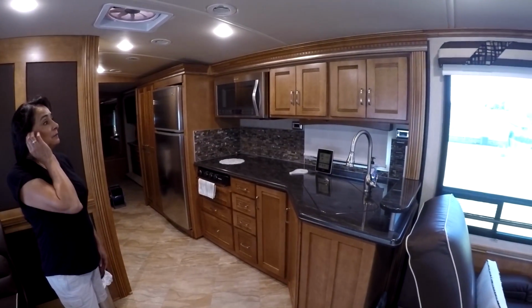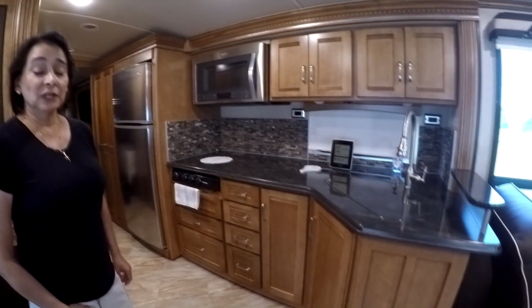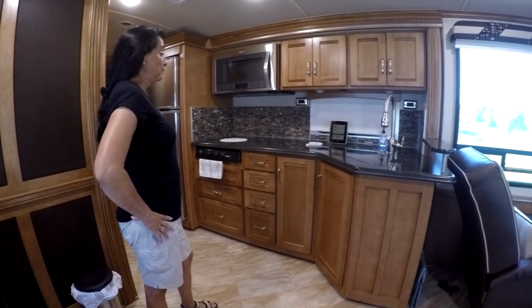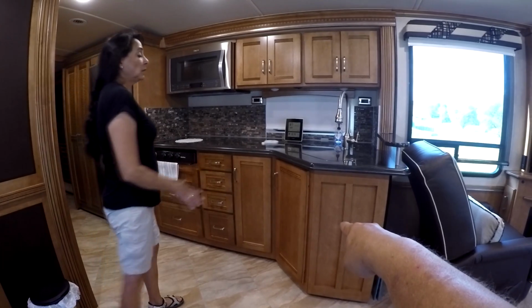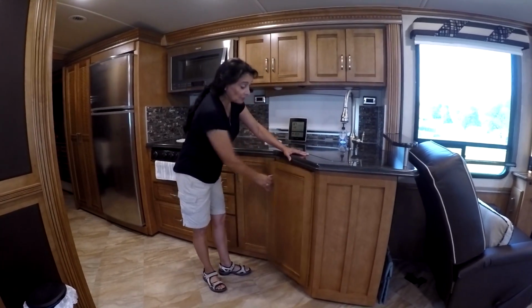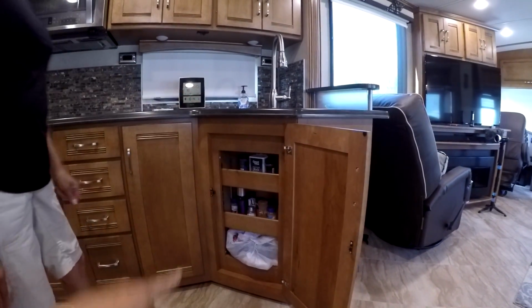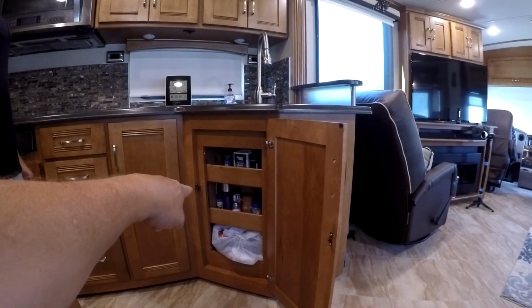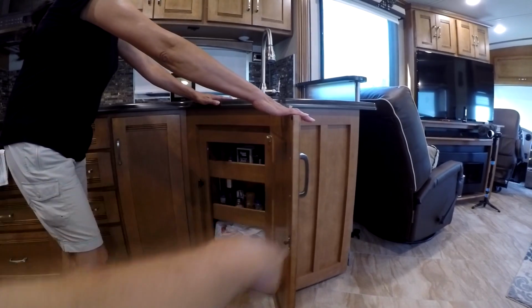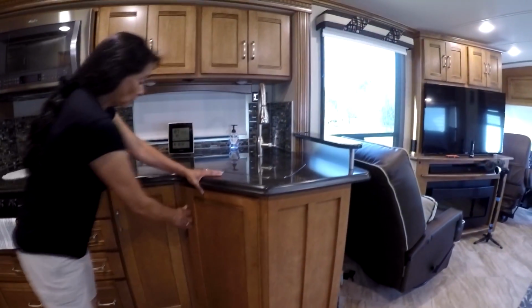And in the kitchen area, we did lose storage as well, because the hot water heater is actually underneath the sink. Matt actually opened this up. I took out the spice rack, pulled it all the way out, and the water heater sits right behind there. It's a 10-gallon water heater, and then you have all the plumbing and everything over on this side, and there's just no room for storage underneath there. No, there's none at all.